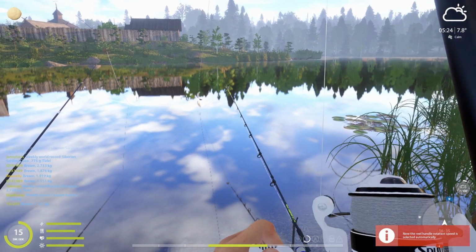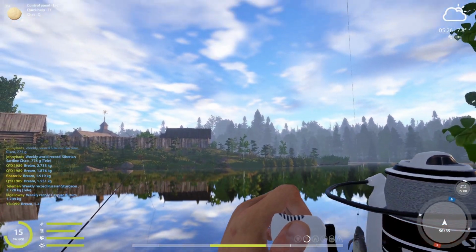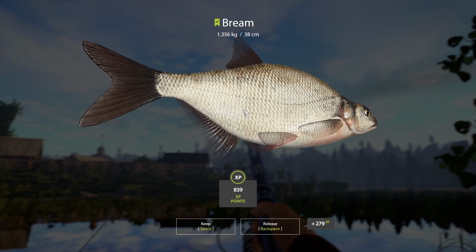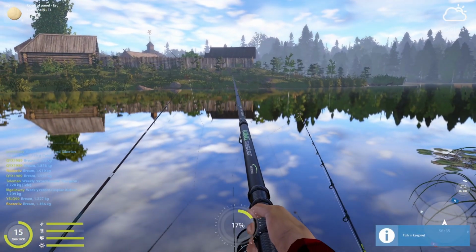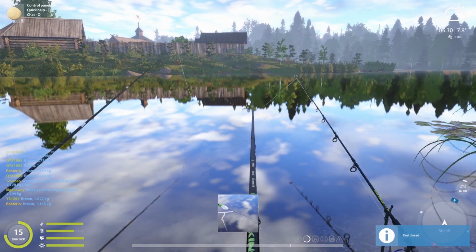There's still a fish on there? There is. Mall. What are you? You're not a white. You're bream. Actually, didn't think that was a bream, to be honest.